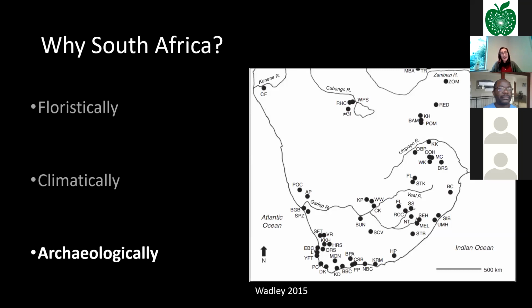And finally, the archaeological record of South Africa spans over a million years and is specifically rich for the time period that is associated with the appearance of modern humans, of our species, and of complex human behaviors, and it is known as the Middle Stone Age.